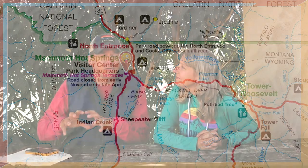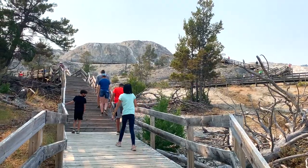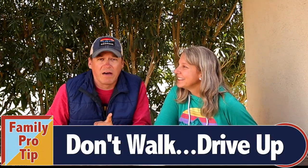So many different hot springs concentrated in one area that you can walk around. It's all boardwalked. There are a lot of steps there because it goes up the hill. But here's something that we learned after the fact that we're going to share with you right now. This next family pro tip for Mammoth specifically: don't walk up from the bottom, drive up.